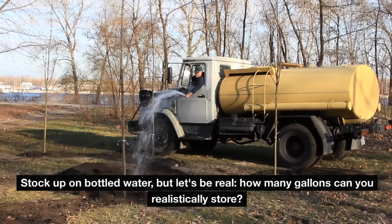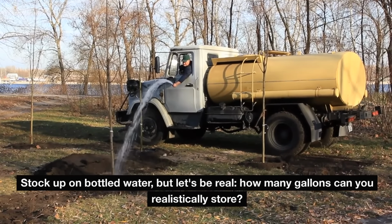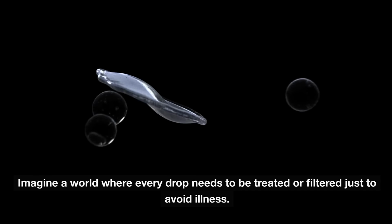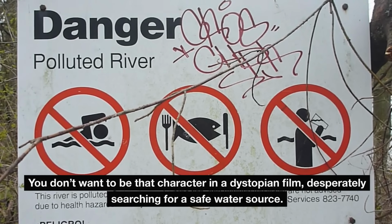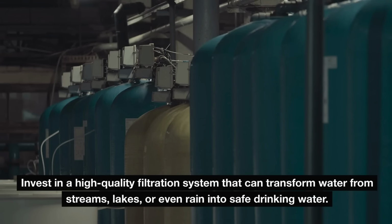Stock up on bottled water, but let's be real. How many gallons can you realistically store? That's where water filtration systems come into play. Imagine a world where every drop needs to be treated or filtered just to avoid illness. You don't want to be that character in a dystopian film, desperately searching for a safe water source. Invest in a high-quality filtration system that can transform water from streams, lakes, or even rain into safe drinking water.